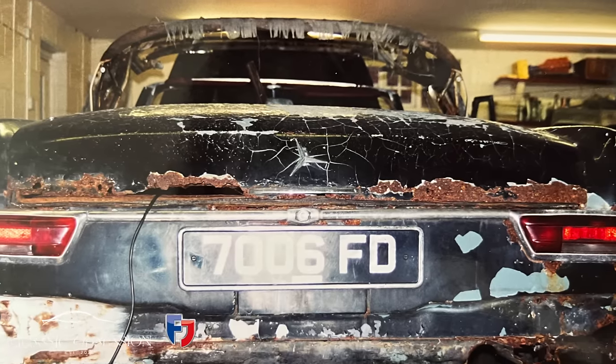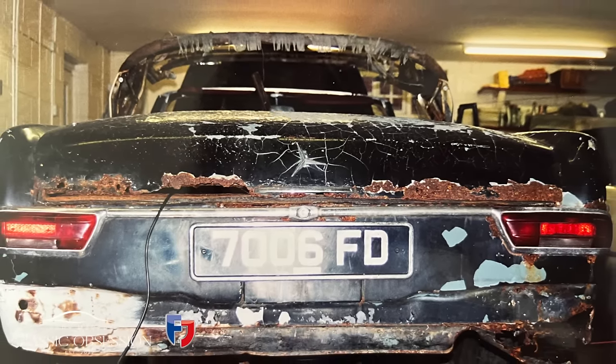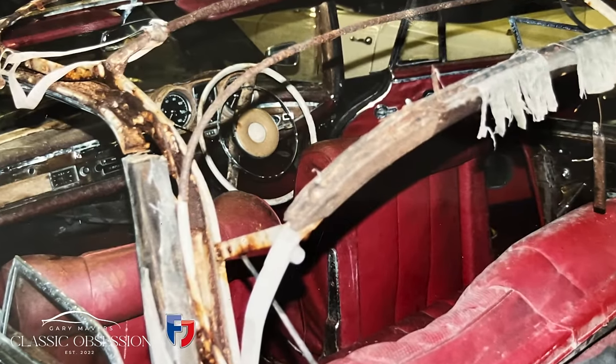Hard to believe, but this is the very same 1963 Mercedes 220SE convertible. Don't worry, it wasn't as bad as it looks. It was actually far worse.